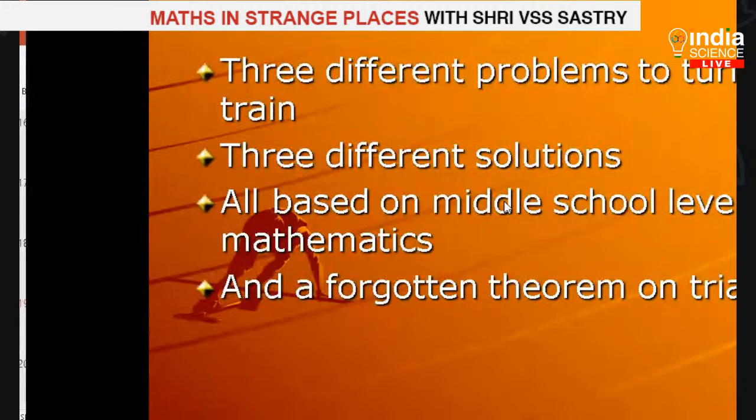They use a geometrical theorem that the internal angles of the triangle are 180 degrees and also the external angles of the triangle are 360 degrees. 360 degrees means as if to go into a circle. So that's how in three different stations, they had three different problems and three different solutions, all based on middle school level mathematics. And also a forgotten theorem, that the external angles of a triangle are equal to 360 degrees. Is it not fascinating to see that in a strange place like railways, this kind of mathematics is used?